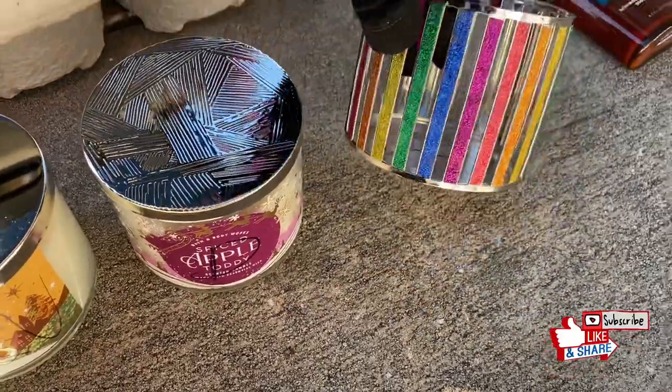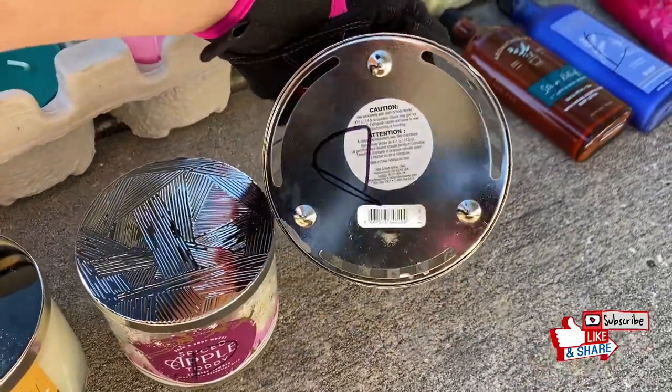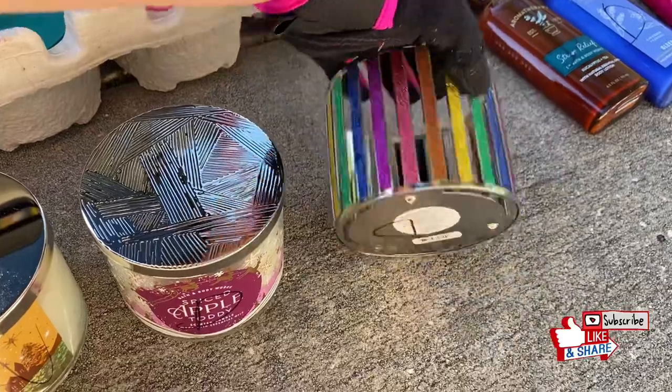Also, I have one of these candle holders that said damaged on it, but it is so cute. It's rainbow, and I'm gonna give that to my niece, Comet. $12.95 for a candle holder, guys. That's just crazy. Anyways, I'm gonna give this to her because she loves rainbows.